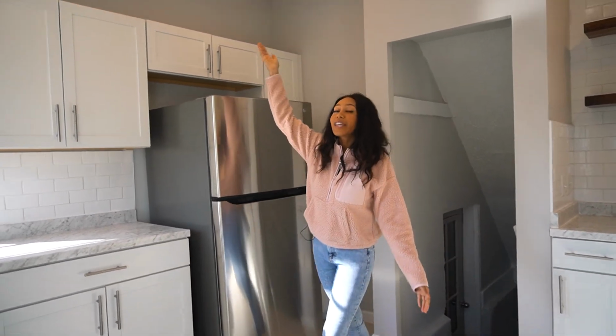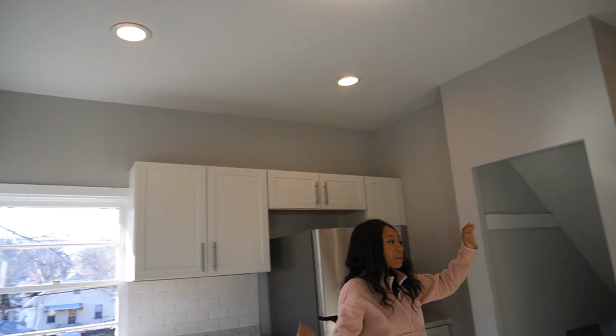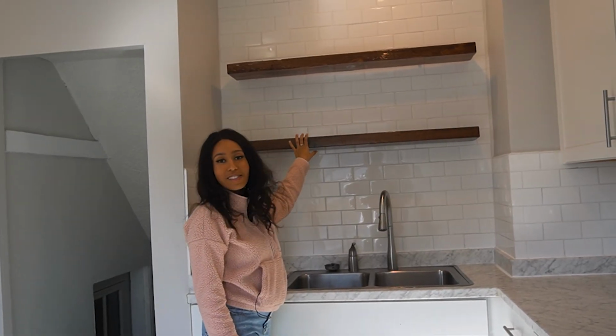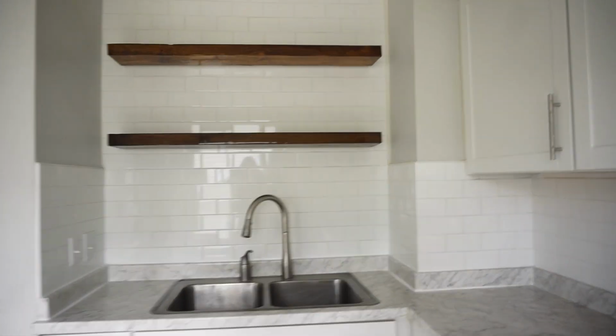We have new can lights for lots and lots of lighting. We even have a separate can light over here. We have a brand new faucet and we have these beautiful salvaged shelves. And all we did was sand them down, stain them, and then put epoxy on them to make it easy to clean. When you wipe it down, it doesn't affect the wood and stuff.